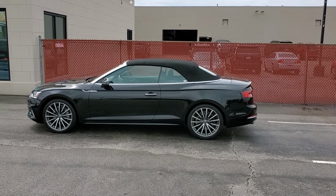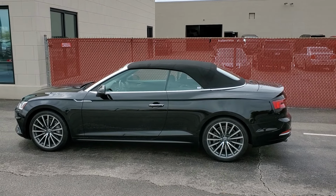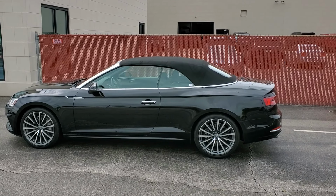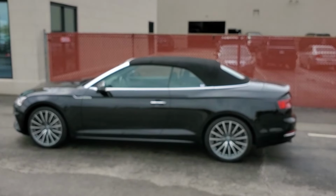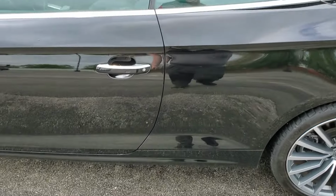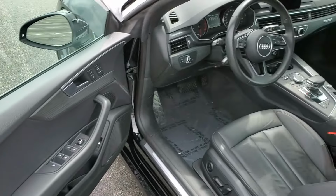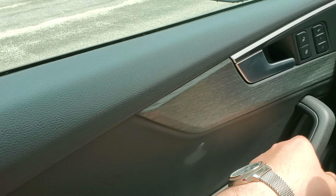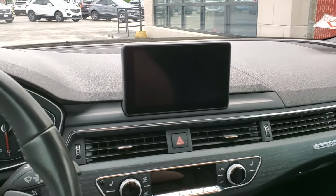Another day in my paradise. We got a 2018 Audi A5 Cabriolet. This is an interesting comparison to the 2018 C300 Cabriolet I did a couple weeks ago. If you guys want to go check out that video, I'll put an annotation right up here someplace. Anyway, let's see how this does. Got a good feeling about this one.